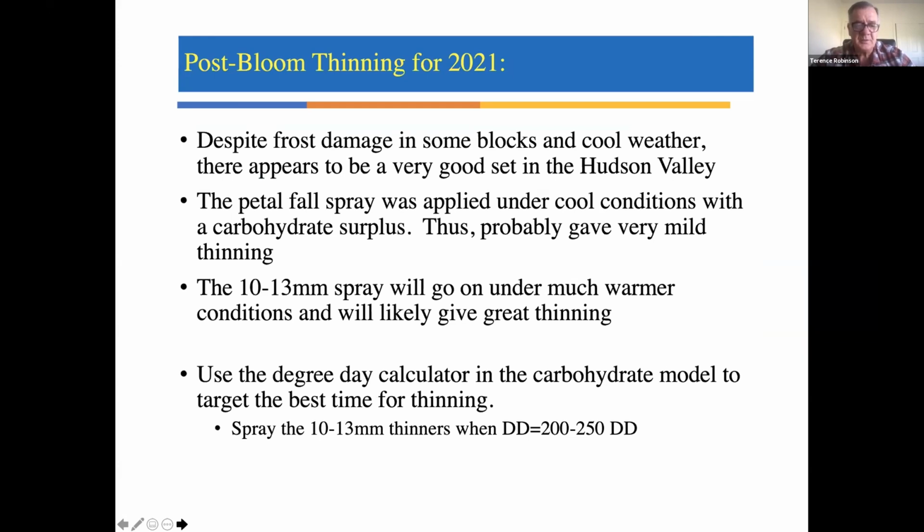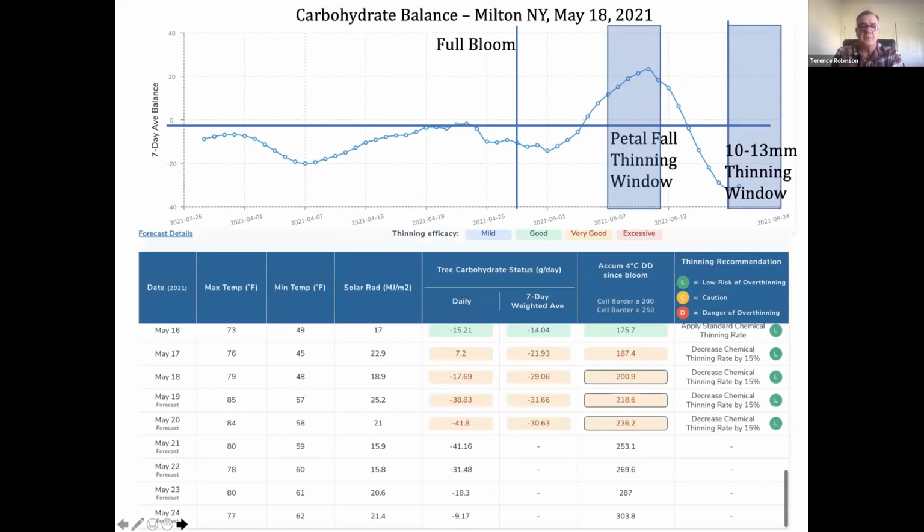We continue to suggest that you time this spray based upon degree days using the degree day calculator in the Cornell carbohydrate model website. And we're suggesting you try to time this thinning spray at 200 to 250 degree days. I ran the model for the Milton area just because it's kind of a major hub of the fruit growing area, and it shows this very interesting change that's happened since last week.